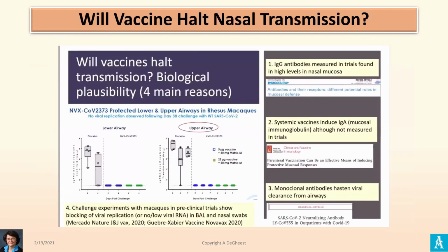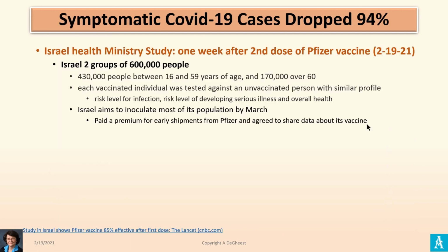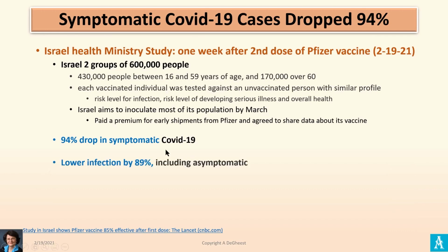Another way to look at that is that they did some experiment in macaque, which is a type of monkeys, and they could show that after these animals had been vaccinated there was a major drop in the amount of viral load. That ties to the data from Israel that shows in these 2 groups of 600,000 people that you could drop the infection rate by 94% in the symptomatic patients, and by 89% for the asymptomatic. So a massive drop in infection rate, which may explain some of the drop we're seeing in the US and in Israel.